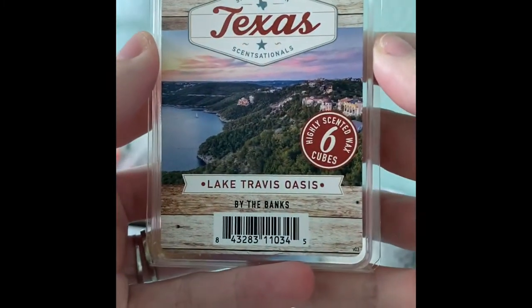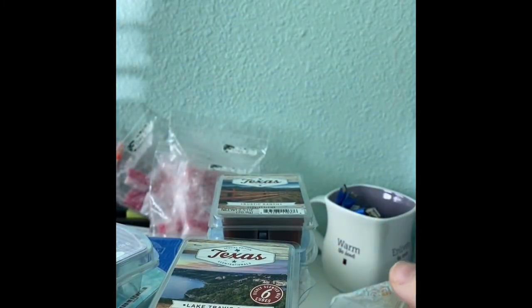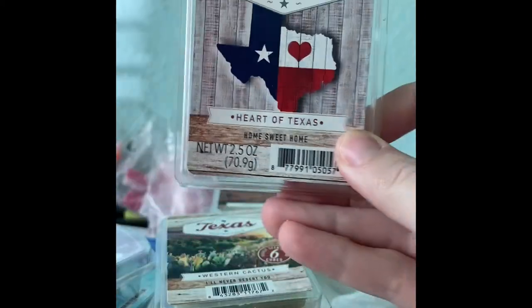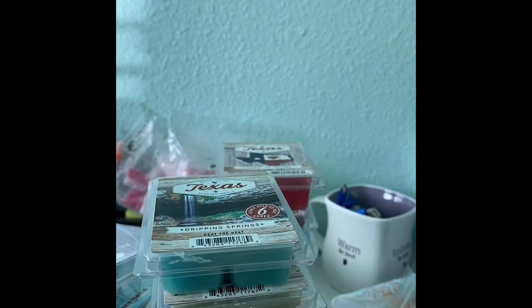This whole Texas collection, I think I got every one. Lake Travis, that's in Austin. Western Cactus, Heart of Texas, this is very manly. And Dripping Springs has a beautiful watering hole.